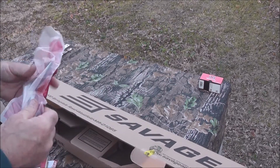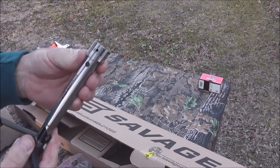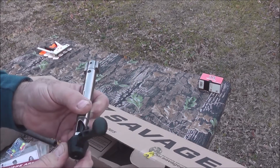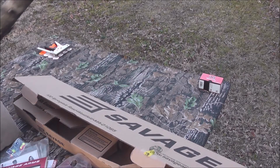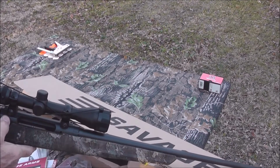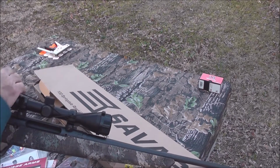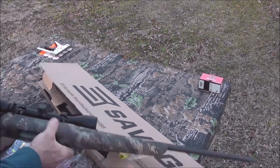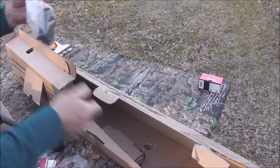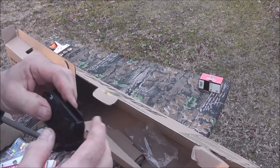There's the bolt for it. As you can see, it's pretty much the basic 110 bolt. Has the two massive locking lugs on the front. So we'll go ahead and install this into the rifle. Bolt hitting the scope cap here. And somewhere in here, oh, here we are. We have a box type magazine. Got a polymer base to it with a metal frame.